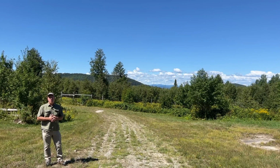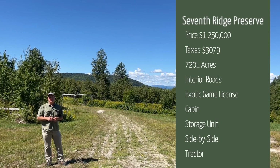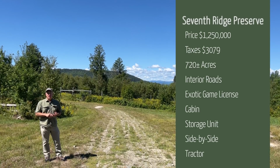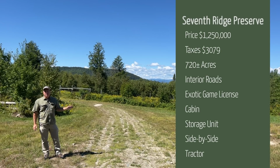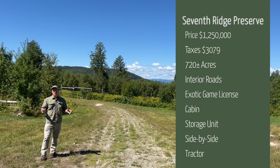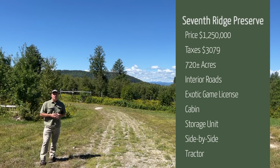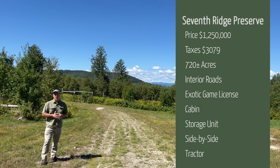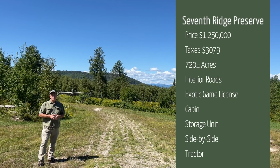I want to wrap this video up with the details on the property. We got a price of $1,250,000. The property has miles of interior roads and trails. We've got a storage container. We've got gates. We've got 8,000 feet of high fence. The license for the exotic game comes along with this, as well as all the intellectual property of 7th Ridge Outfitters. I think you'll find to locate a property that has taken this much effort to put together and assemble in the Moosehead Lake region to be a pretty rare find. Give me a call. Let's take a look at this on site as soon as you can.